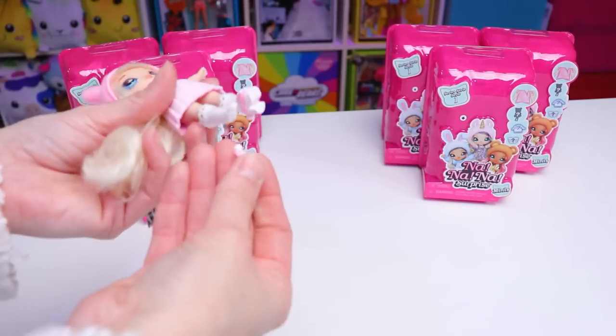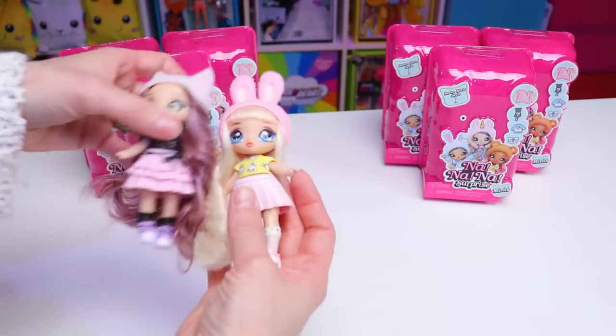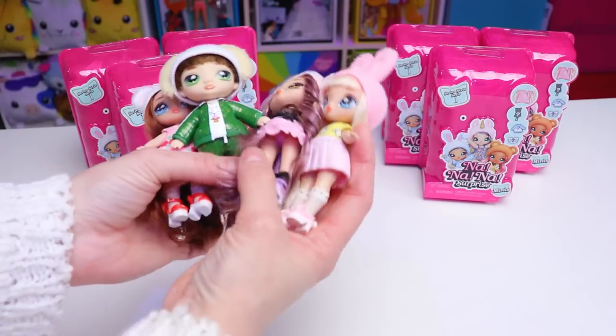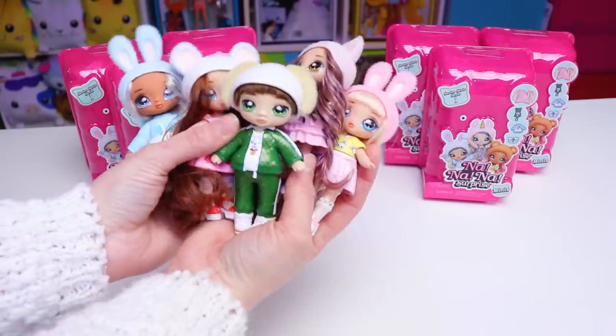Oh, her shoes are falling off. Clearly, this is an issue. This is actually the only issue I've had so far. So these small parts are definitely not gonna be the greatest for younger doll recipients, but if you're a collector, they don't pose as a choking hazard, so that's good. But otherwise, I would say not the greatest for smaller people.